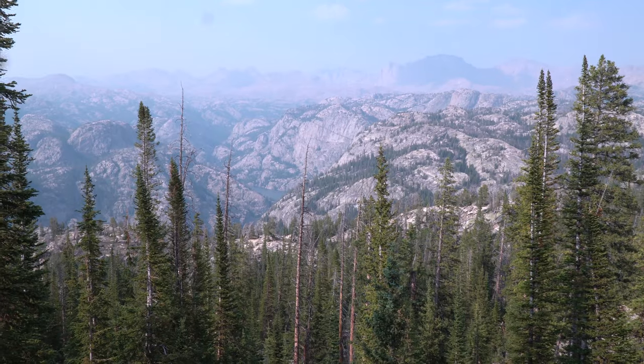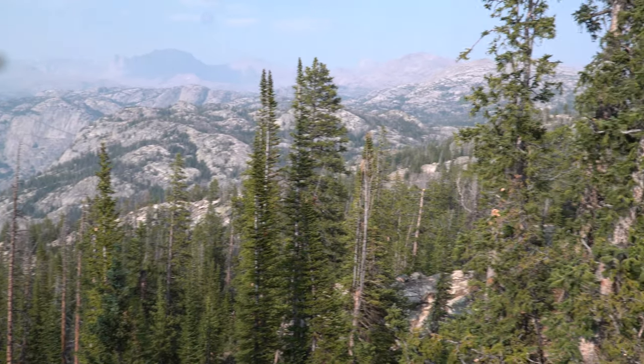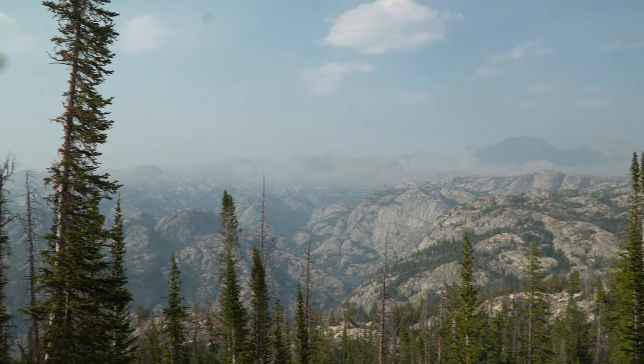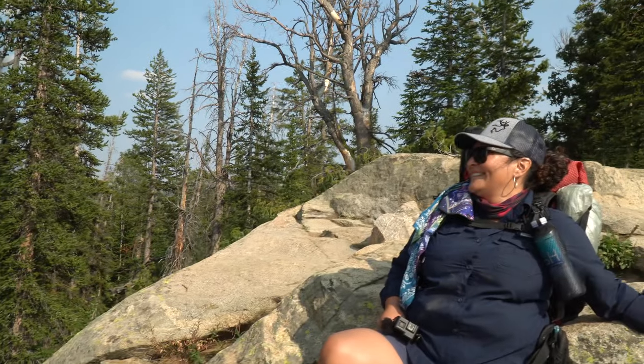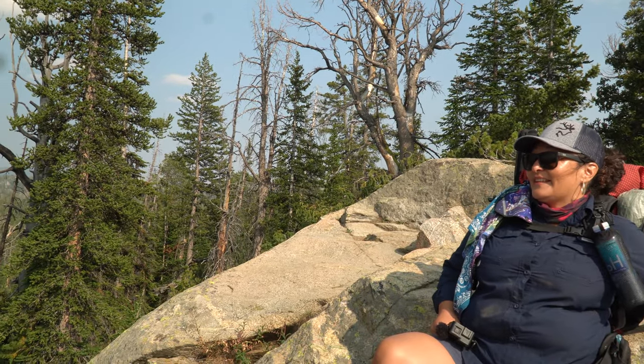Photographer's Point. Here we are, Photographer's Point. Look at that out there. It's a beautiful view. There's a lake down there. A little hazy from the smoke from the Dixie Fire in California, but man, so beautiful. I think she's fallen in love with this place. It's really pretty.